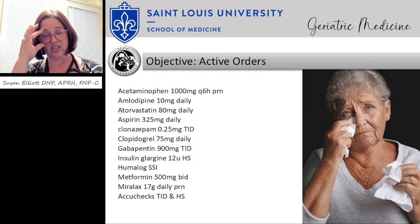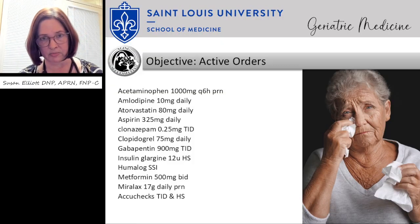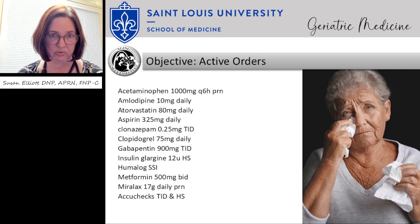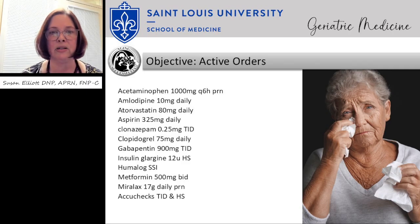Keep in mind that this is not an optimized medication dose. It can go up to 1,000 milligrams twice a day in most patients routinely that need it. Miralax, she's getting daily if she needs it, and then she's getting her finger poked 3 times a day and before bedtime.